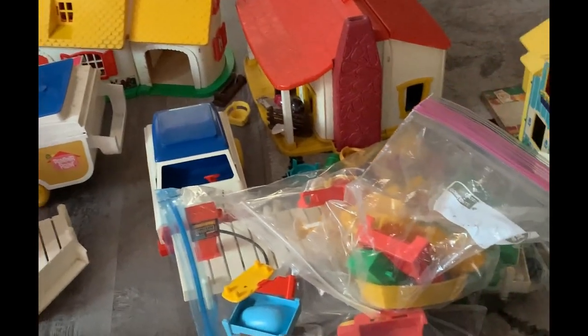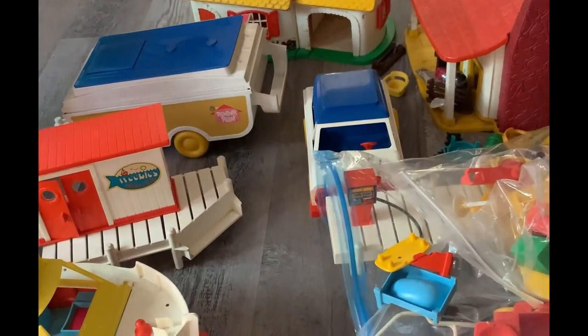And another playhouse. Everything's going all over the place. And some little accessories in here. Okay, so I think we got everything out of the box. It's out of the box. Just move that out of the way. Move these pencils out of the way because we don't need those right now. Okay, so this is what we've got. Wow, this is a lot of cool stuff.